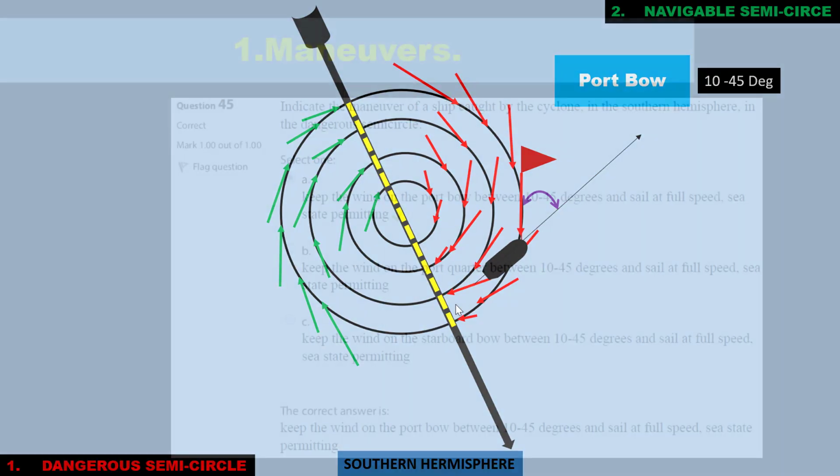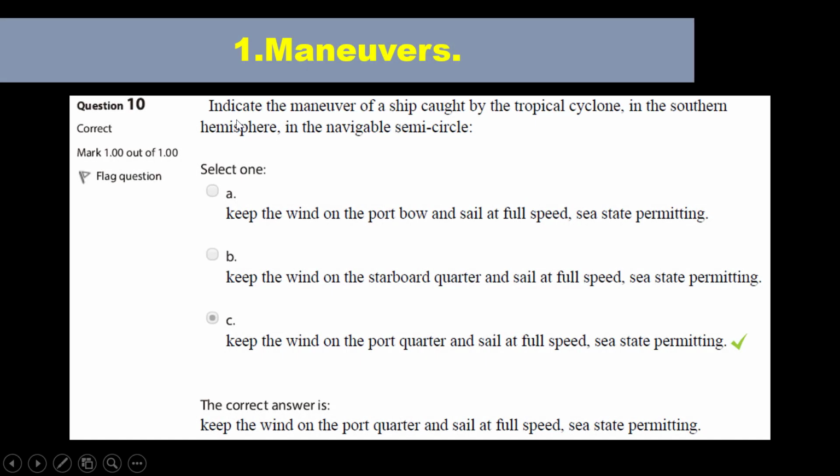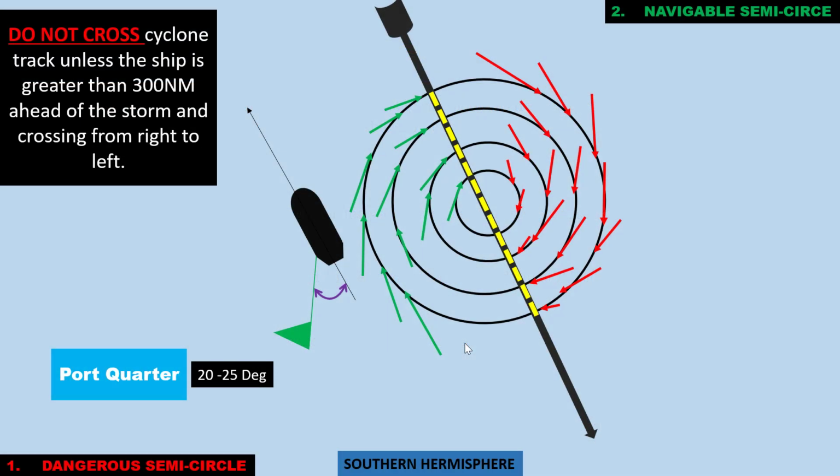Why? Because let's go to the table again. So in this question, I said, if you see any question ending with navigable semicircle, the correct answer will go with quarter. Then you just have to find whether it is in the north or in the south to combine starboard with quarter, port with quarter. So going back to our question, you can see in the southern hemisphere, in the navigable semicircle, the correct answer is port quarter. So it's easy as that. And here is the diagram for the representation to the previous answer.